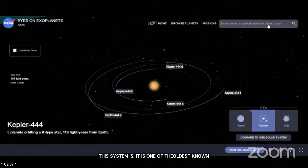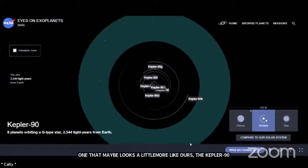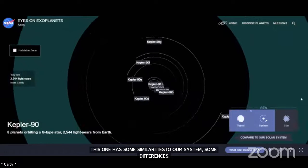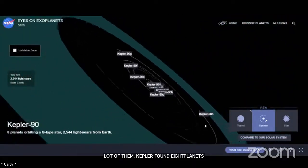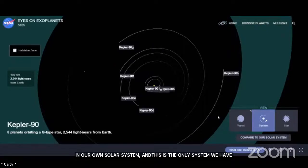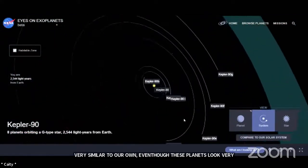So you'll notice this system looks really nothing like ours. So let's go to one that maybe looks a little bit more like ours, the Kepler 90 system. This one has some similarities to our system, some differences. You'll notice none of these planets are in its habitable zone, but there's a lot of them. There's 8. Kepler found 8 planets orbiting this star. That's the same amount that we have in our own solar system. And this is the only system that we've discovered so far with that many known planets, which in some ways makes it a system very similar to our own, even though these planets probably look very different from planets in our solar system. But that's the most known planets around a single star, the Kepler 90 system.